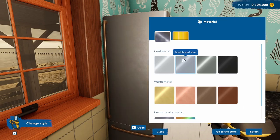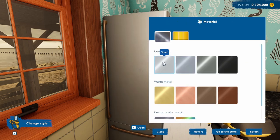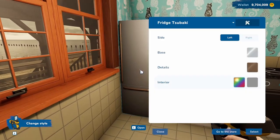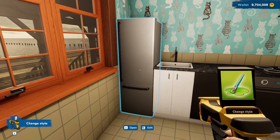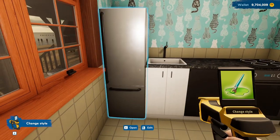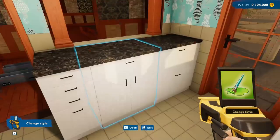What happens if we do that? Very shiny. That's not too terrible. Okay. Details. Try making that black. Yeah, that's kind of nice. And it opens. And I'm happy. Okay, so this room is basically done now.